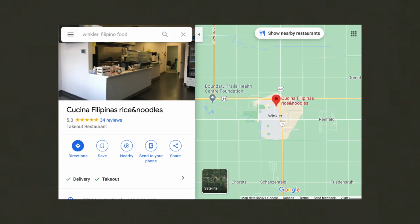I will say though, that Filipino place in Winkler, I would drive out to Winkler just for that. It was so good.